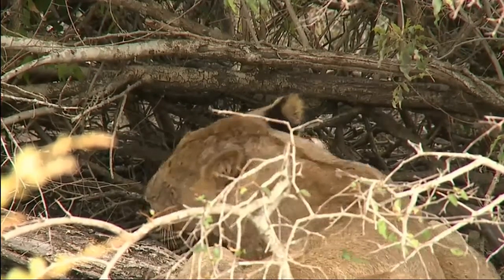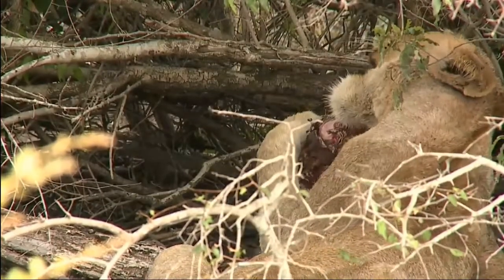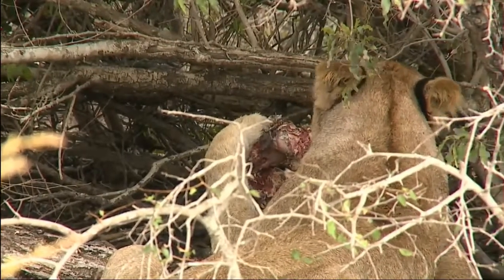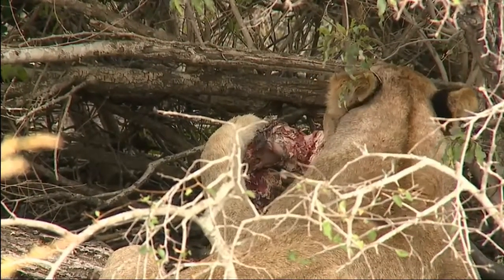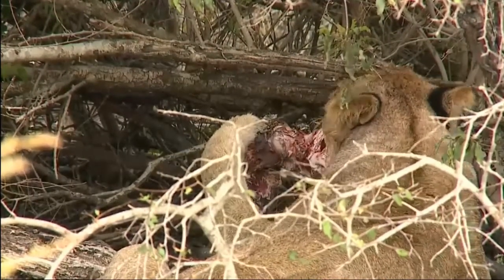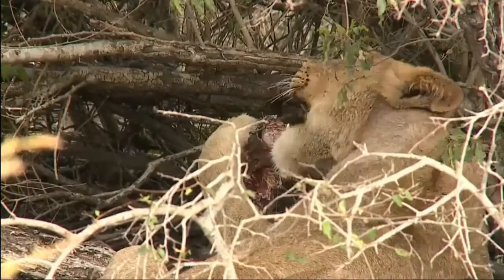If this was a water buck, would we smell a powerful smell? Yeah, it would be pretty strong. Although I suppose the stomach contents would maybe overpower it. Maybe. I think it would smell somewhat different.